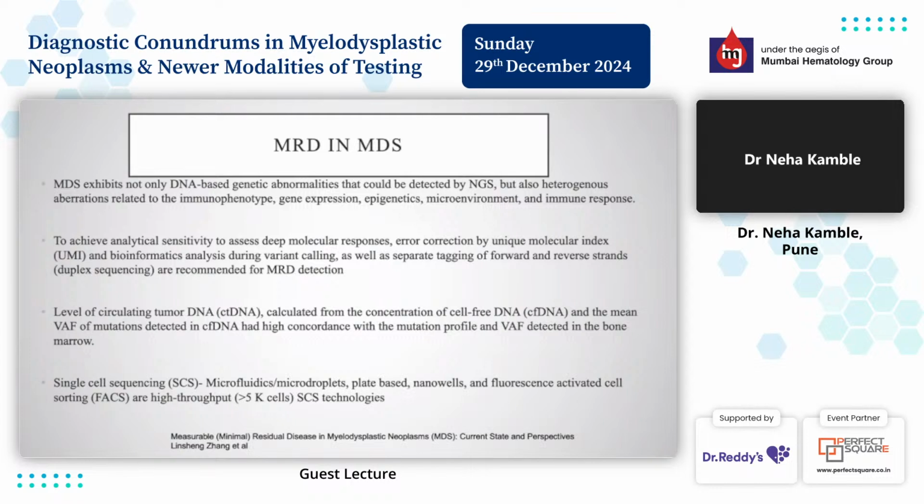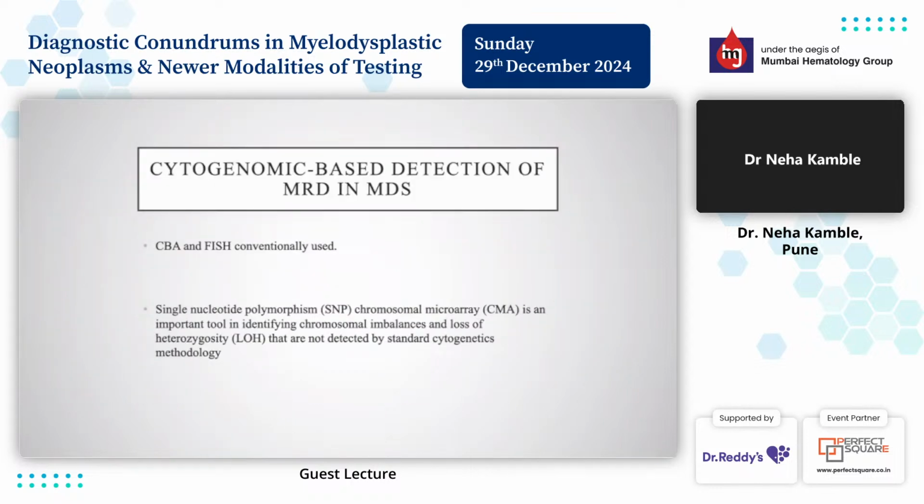So all of these newer technologies, a paper coming this October 2024, measurable minimal residual disease in myelodysplastic neoplasm. So now we jump onto the cytomic based detection of mRNA assays and FISH, and single nucleotide polymorphism homozygosity that are not detected by standard tests.